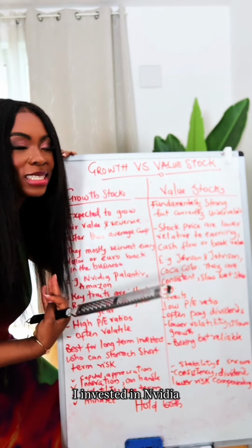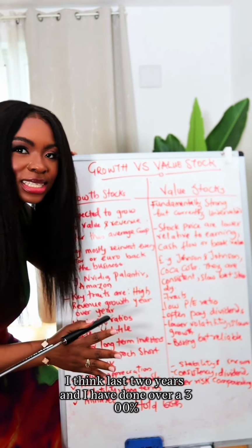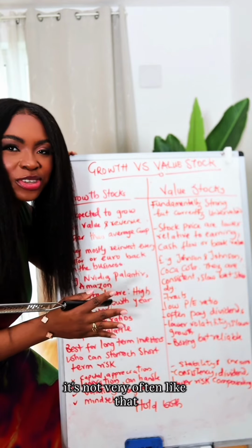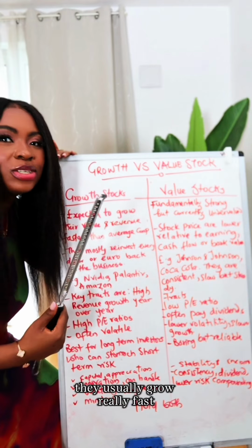For example, I invested in Nvidia I think two years ago, and I have made over 300%, which is very, very rare. It's not very often like that, but because it's a high growth stock, that is why it performs like that. They usually grow really fast.